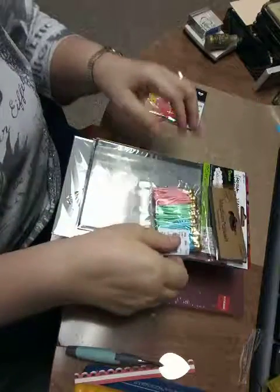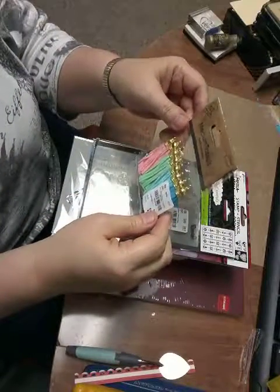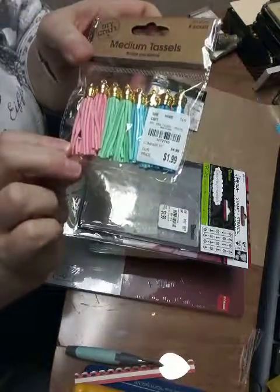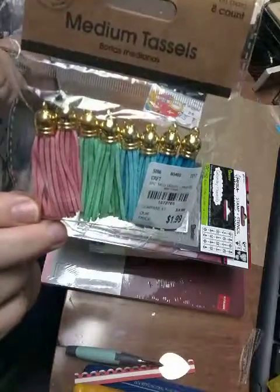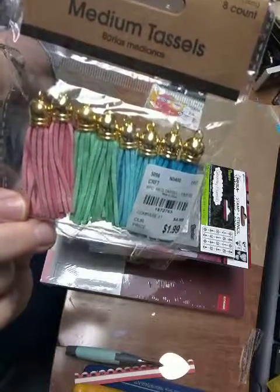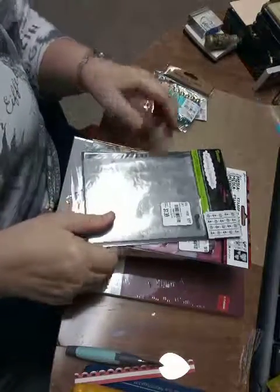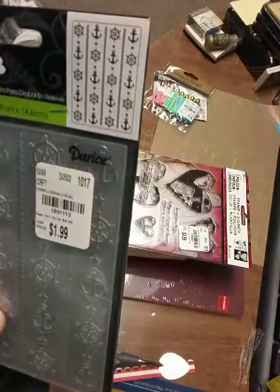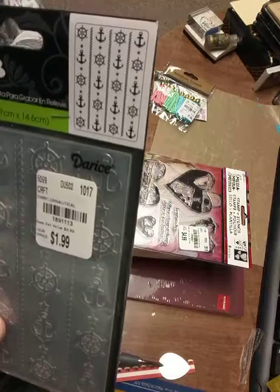And I saw these cute DIY Craft Medium Tassels in pastel colors for $1.99. I don't have any tassels, so it's my first bunch of those. And then I saw this Dorise embossing folder, and I love the nautical theme, so I got that.